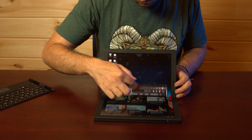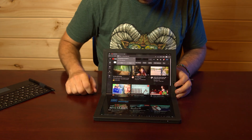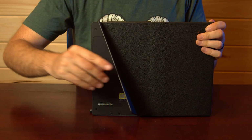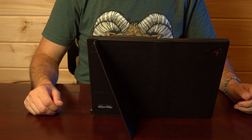So obviously the thing that has everybody excited about this machine is the Fold, and Lenovo did an incredible job of making a polished product, figuring out the hinge, how the leather cover moves when it opens, creating a great kickstand. Everything just looks great and works really well mechanically.